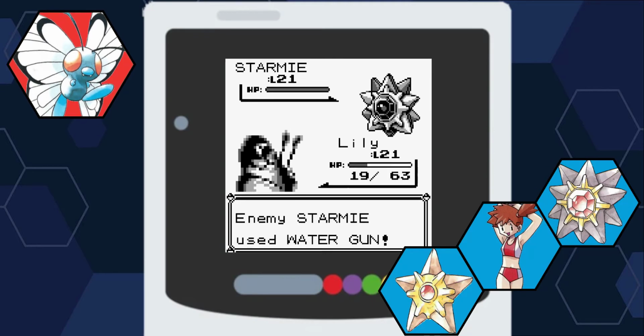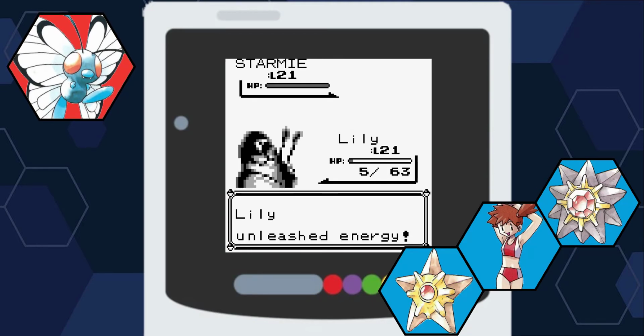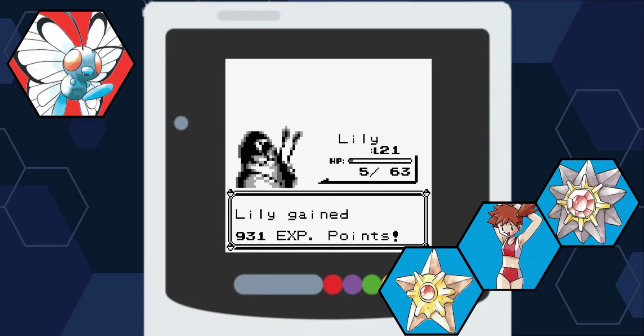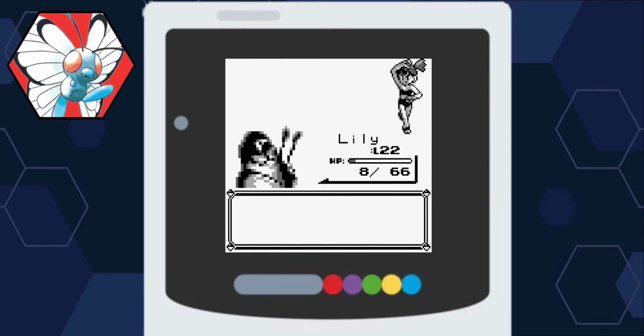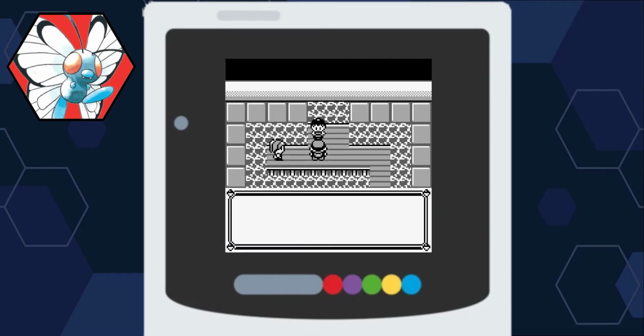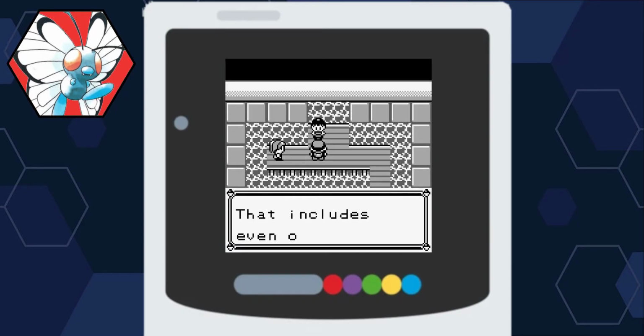Wait, does Starmie even have a face? I guess technically the jewel in the middle would be considered the face. Starfishes have a mouth at the back of them though, and even in... You know what, I'm thinking way too hard about a fictional alien starfish.